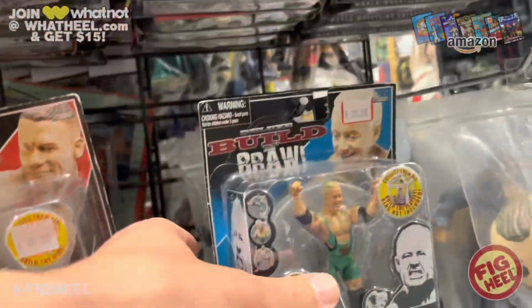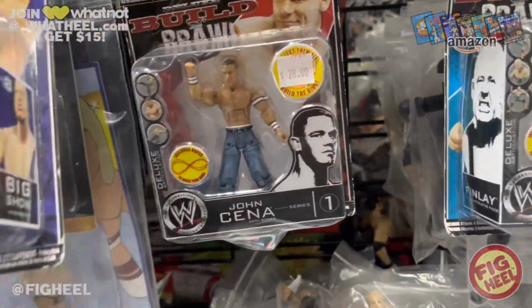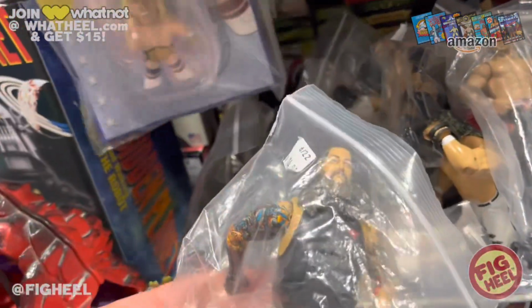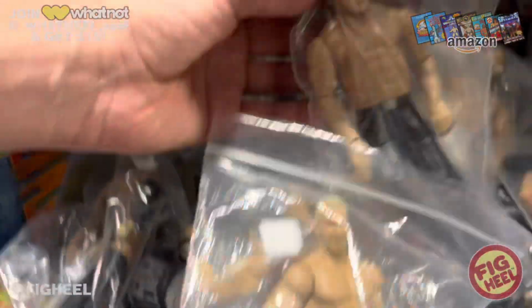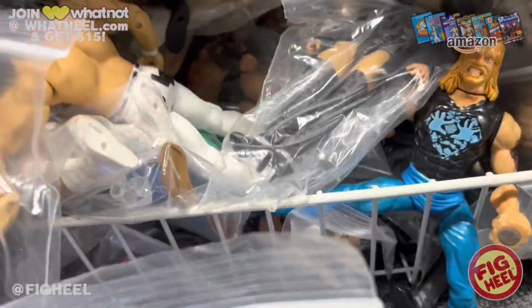They have that Major Wrestling Figure Podcast Macho. They got that Finlay from the Build-a-Brawl. Decent prices on them. I paid about $20. I mean, it's about market value for the one I got. But some of these bagged ones, my biggest issue is that they don't all have prices.